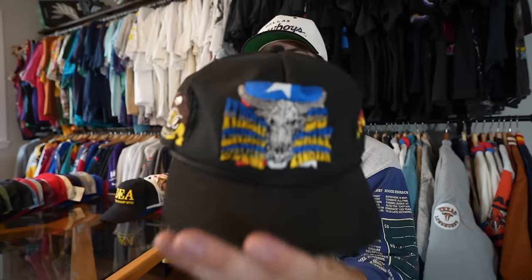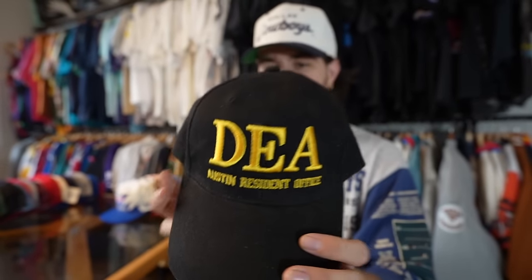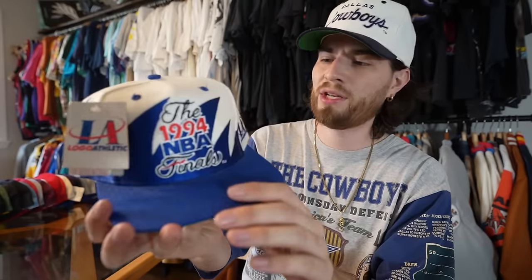I got this Harley snapback recently that I think I might sell, bro, because I ain't never worn it yet. I never have worn it yet, so I'm probably gonna sell it. Then you got the DEA Austin, bro. I love looking like a federal agent while I also dress very immaturely at times. But at this point in my life and age, I can really start looking like I'm the police when I'm not. So get you out of tickets, all right? Next up, you got the 1994 NBA Finals snapback, dead stock. This is the one I was talking about.